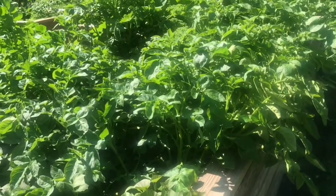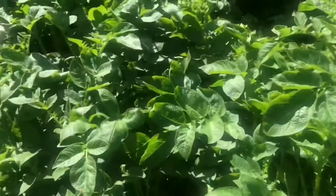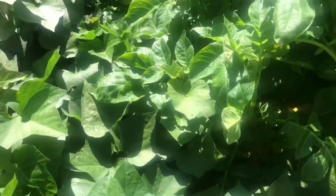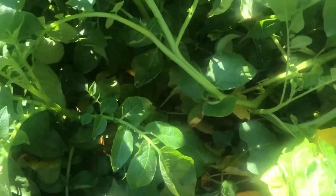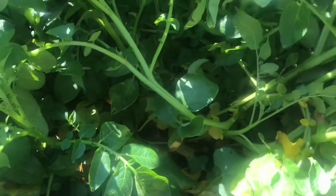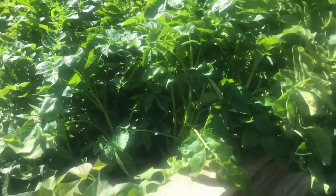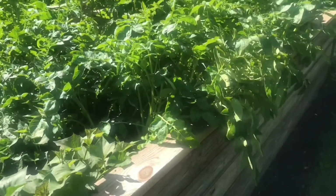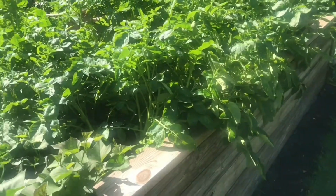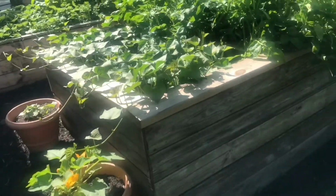So the only thing that really bothers me about this is with it being so heavy and flopped over. It did flop over on top of my sweet potato vines, and they're kind of turning yellow down in there. I don't know if you can see it or not. So I'm going to get down in there and investigate and see if there's a way that I can maybe get those potatoes to stand back up a little bit more. The good thing is the sweet potato vine, it vines, and so it's definitely getting plenty of sun on the rest of the leaves.